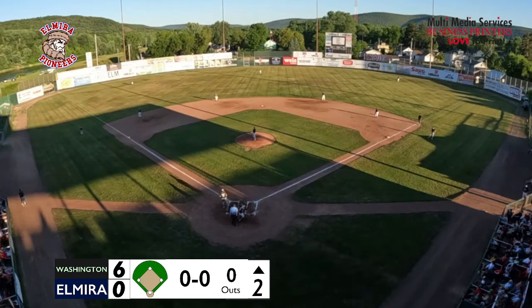Ooh, that one high and inside. The first pitch slipping away, nearly hitting Hurt. He ducks out of the way.